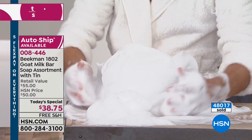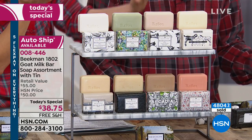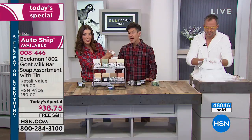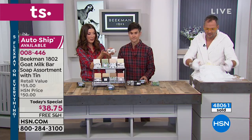When we have the other sets, and we have another 4-pack available later in the hour, those are like the jumbo, the mega size blocks. Sometimes those are a little hard to hold. That's right, if you've got arthritic hands or smaller hands, this is perfect to wrap your hands around, and it won't slip out of your grasp while you're in the shower or in the bath.